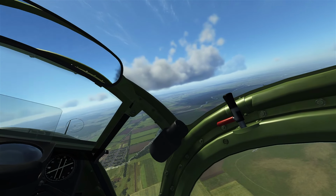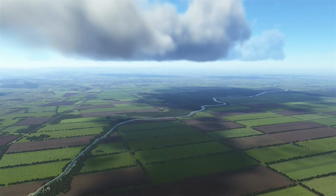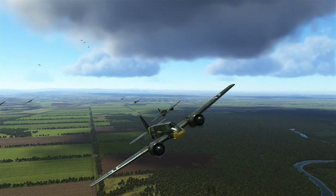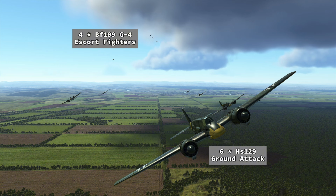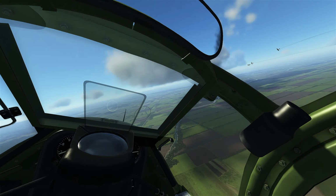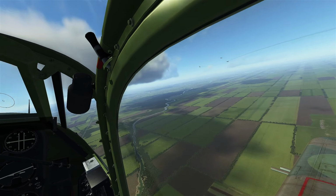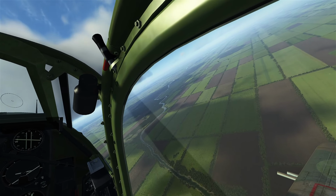I can see the enemy planes coming over the river there at my 1 o'clock. I'm going to take the camera across the map to show you where they are. There are 6 HS-129s escorted by 4 Bf-109 G4s. I'm going to leave the HS-129s for the Yaks to deal with and focus instead on the escorts. Quite a lot of anti-air gunfire going up from the airfield.